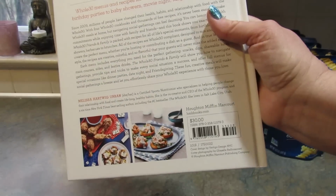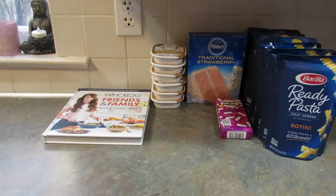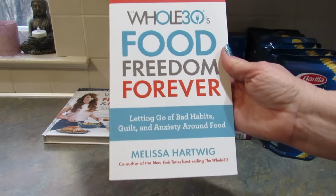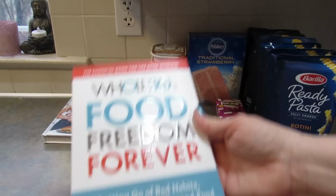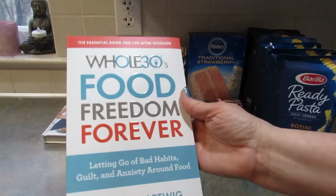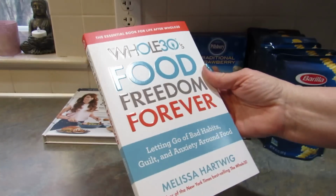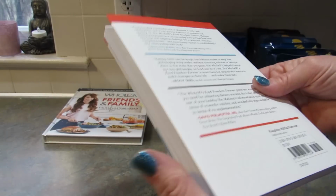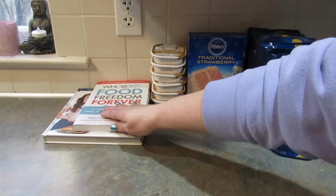This was originally $30. So to go with that, I also picked up this Whole 30 Food Freedom Forever, Letting Go of Bad Habits, Guilt, and Anxiety Around Food. They're both by Melissa. Well, this says Melissa Hartwig, and that says Melissa Hartwig Urban. So yeah, I just picked up this to go along with that one. This was originally $17.99.